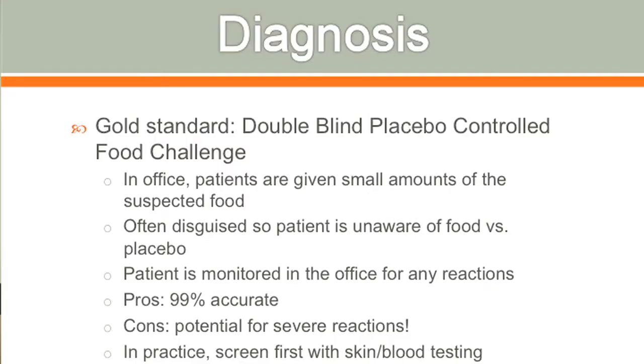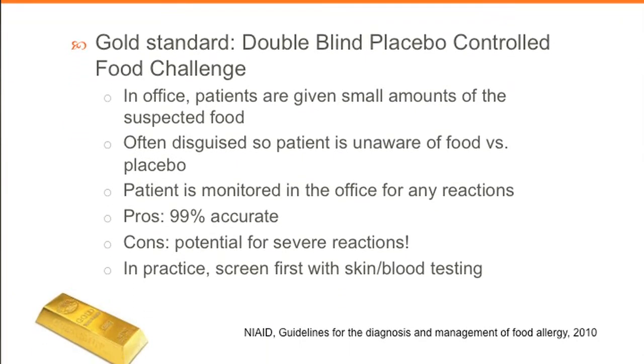So let's talk a little bit about how we currently diagnose food allergy. The best way to diagnose food allergy, as per our allergy ruling body, is by doing what we call a double-blind, placebo-controlled food challenge. That's a whole lot of words, which basically mean feeding the person the food that we suspect may be causing an allergy. Sounds dangerous, doesn't it? We think you might have an allergy, so we're going to give you that food. Well, it can be a little bit tricky.